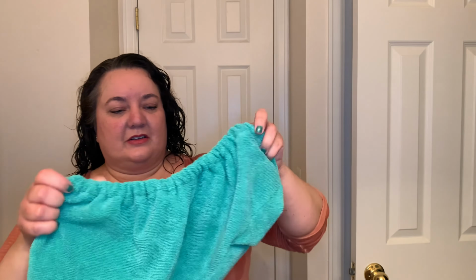And then after that, I'm going to put it in one of these twisty turban type things. I only put this in for about 20 minutes just to soak up a ton of water so that I don't have the drippy thing that I've got going on, and to help the drying process move along a little bit faster. So what I do is I put this part down here.